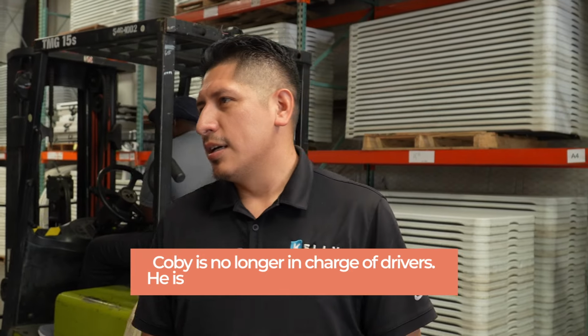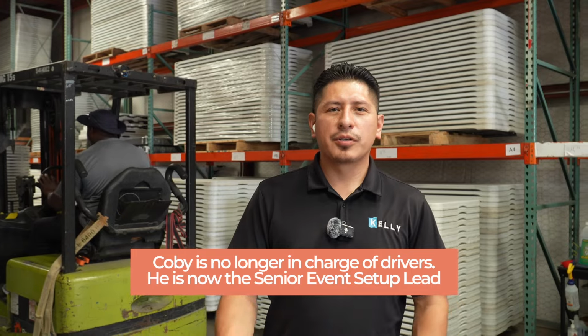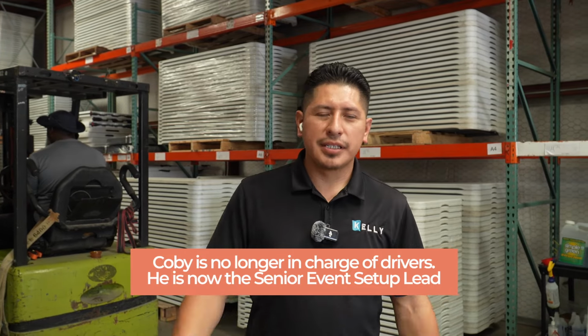As you can see, the driver lead is here preloading for tomorrow. There's something we do when it's kind of slow here at the warehouse. We like to preload before, so tomorrow they could just come in and jump on the vehicle and take off and do what they got to do for an easy, smooth day.